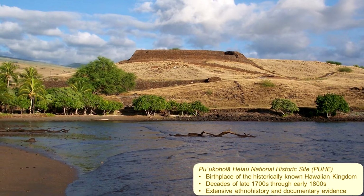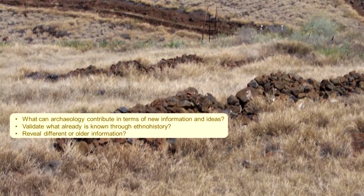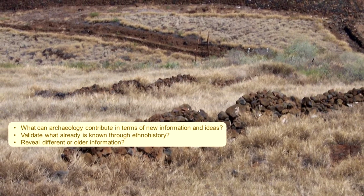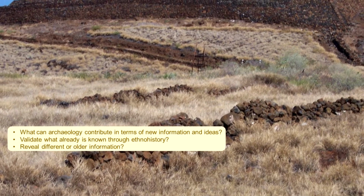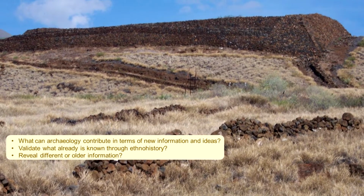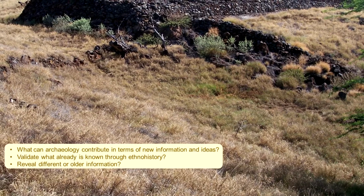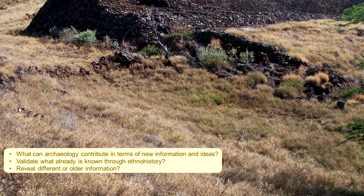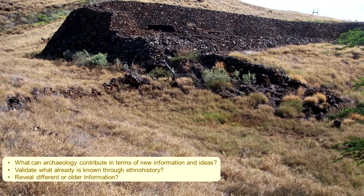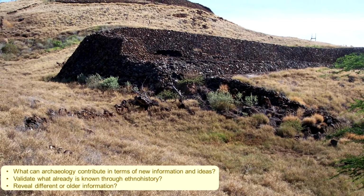When I was hired to document the archaeological components of the site, my initial thoughts were about the potential for archaeology to reveal aspects of the site beyond what already was known through the extensive ethnohistory and written documentary evidence. In my view, the historical significance of the site and of the place already had been well documented, and the official site designation already had specified the ethnohistory as the justification for Pu'ukohola Heiau National Historic Site. In this case, archaeology could serve primarily to validate the known history in connection with the surviving stonework ruins as visible on the surface today.